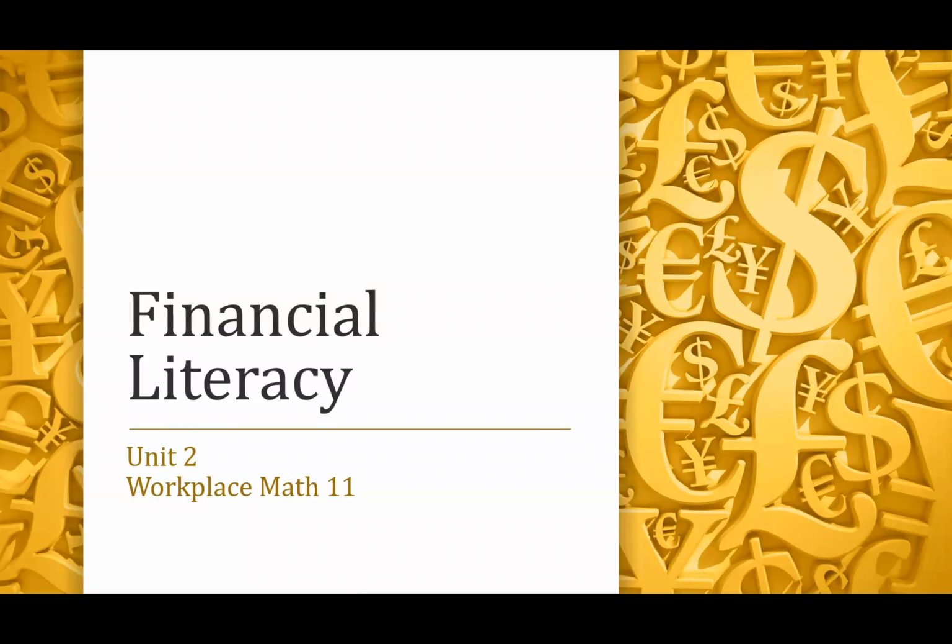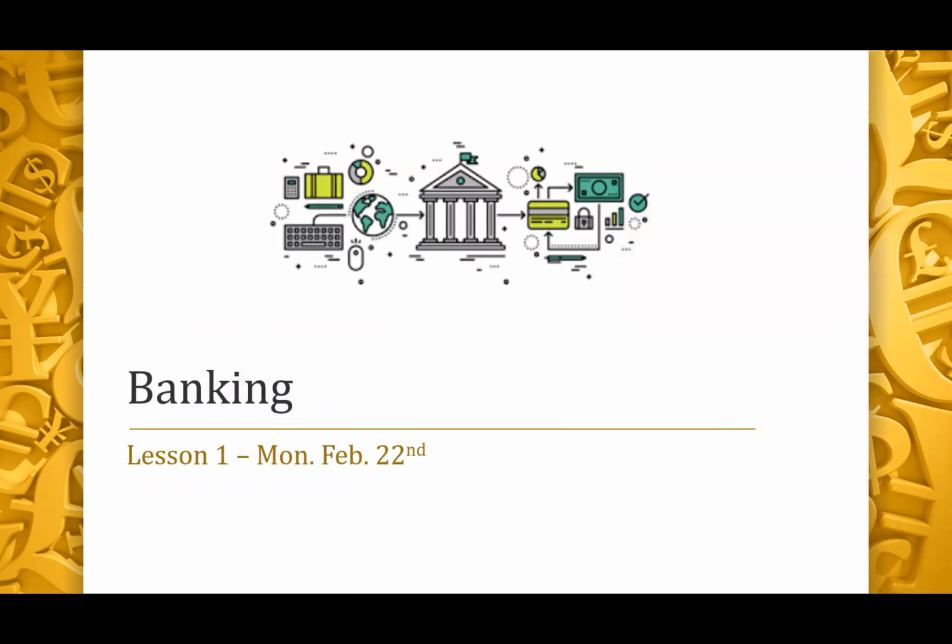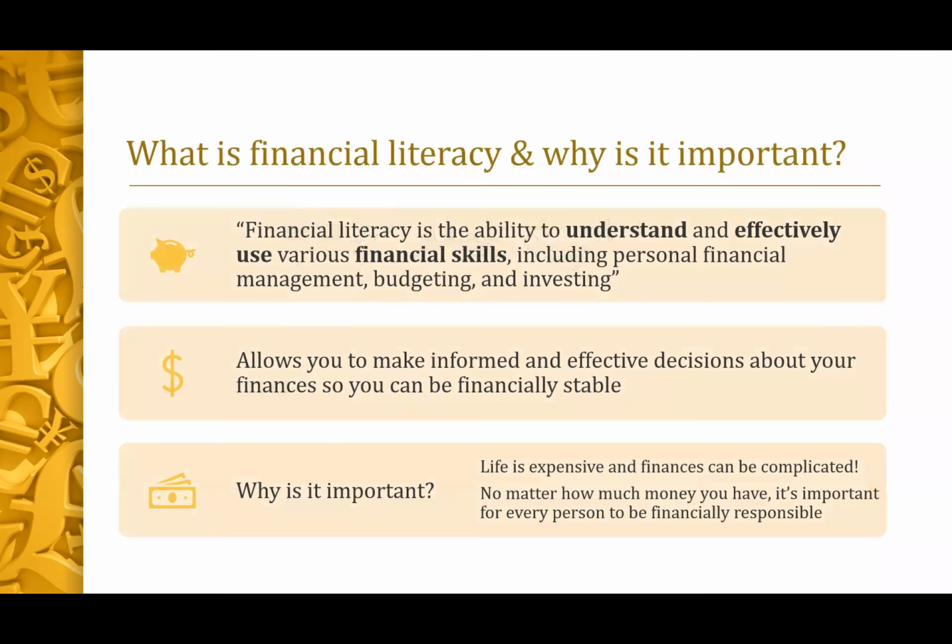This is the first lesson of Unit 2, which is on financial literacy. This first lesson is on banking. We'll start by talking about what is financial literacy and why is it important? Why are we learning it?